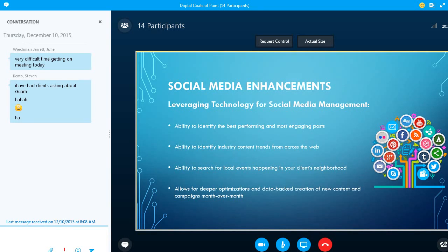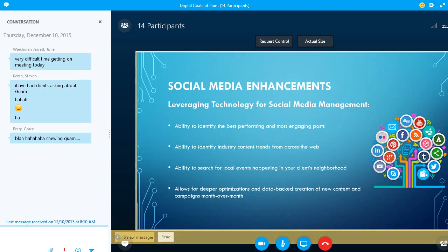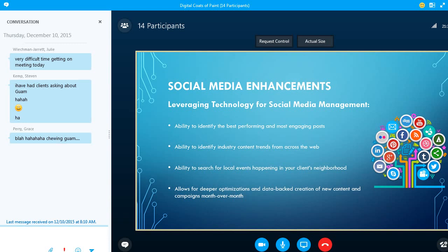So now we're going to go into our social media enhancements, and I'll just cover a couple screens of this, and then I'm going to turn it over to Brett. For social media enhancements, they're doing some leveraging of technology for the social media management program. It's going to help them identify the best performing and most engaging posts. It's going to help increase the ability to identify industry content trends from around the web. It's going to increase their ability to search for local events happening in the client's neighborhood. And really, it's going to allow for deeper optimization and data-backed creation of new content and campaigns month over month.